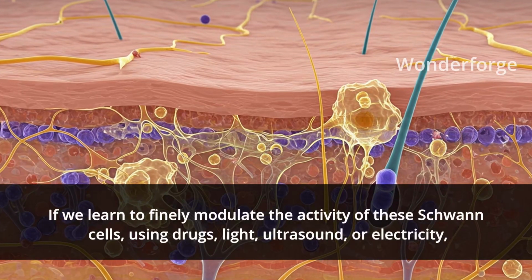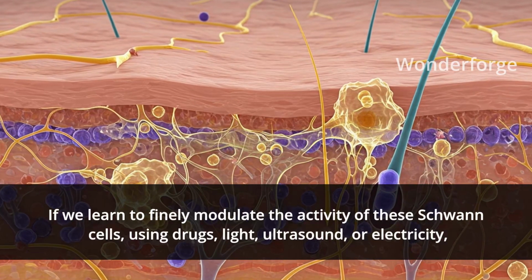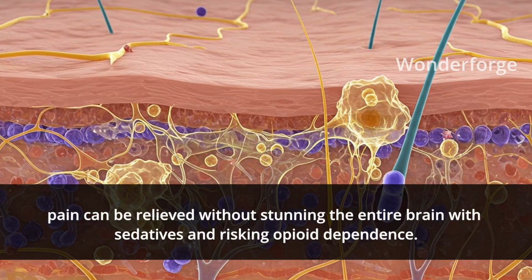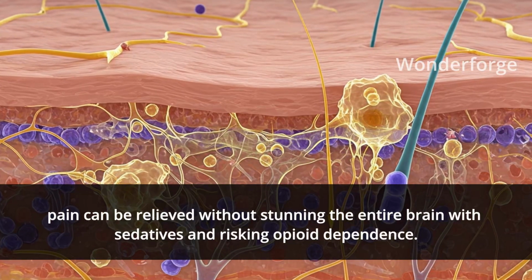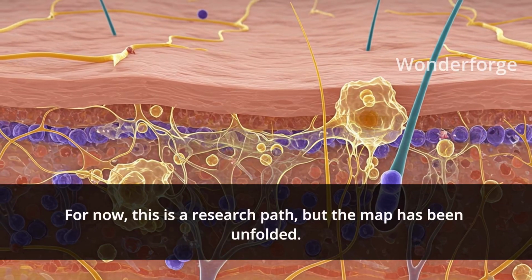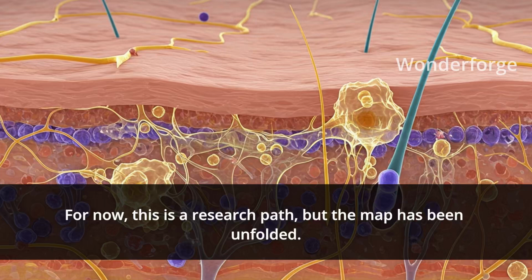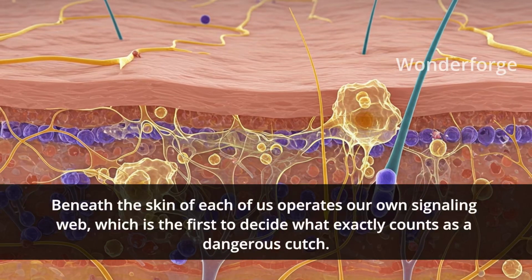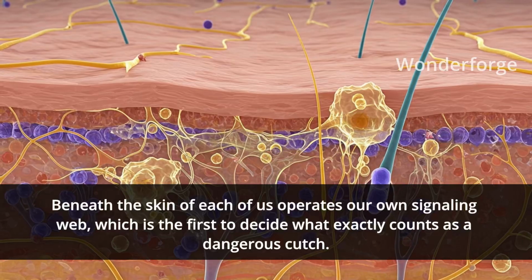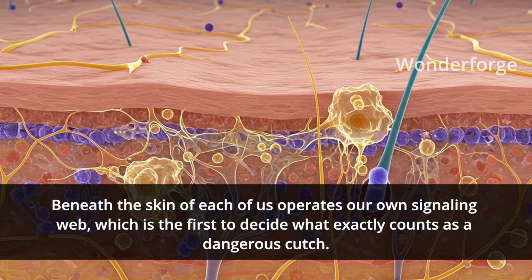If we learn to finely modulate the activity of these Schwann cells using drugs, light, ultrasound, or electricity, pain can be relieved without stunning the entire brain with sedatives and risking opioid dependence. For now, this is a research path, but the map has been unfolded. Beneath the skin of each of us operates our own signaling web, which is the first to decide what exactly counts as a dangerous touch.